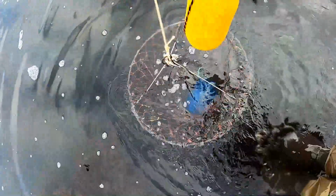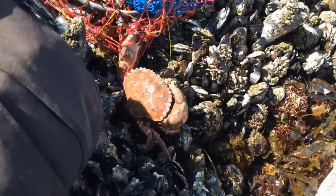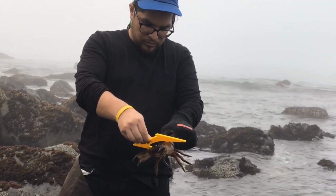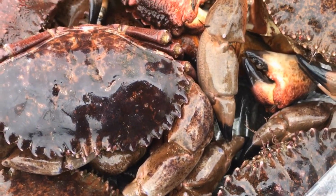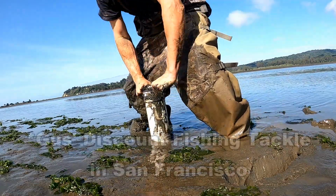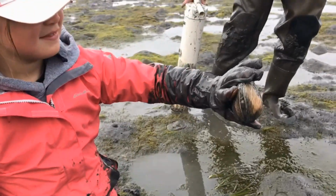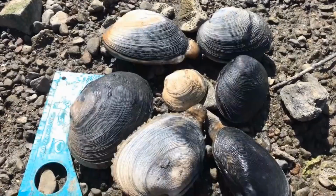Hoop nets can be purchased at most local sporting goods shops, as well as the Manor Ace Hardware in Pacifica. These hoop nets work incredibly well down in the rocky intertidal zone, but they also work very well over sand for Dungeness crab. I also recommend a clam gun. You can pick these up at Gus's Discount Bait and Tackle. These work exceptionally well for going after horseneck and Washington clams.